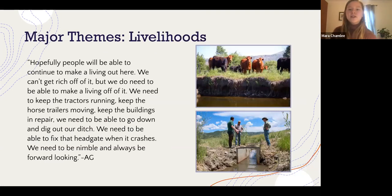Another major theme, livelihoods really dependent on a healthy river. They're inextricably linked to river health. But again, from the ag perspective, I heard, hopefully people will be able to continue making a living out here. We can't get rich off of it, but we do need to be able to make a living off of it. We need to keep the tractors running, keep the horse trailers moving, keep the buildings in repair. We need to be able to go down and dig out our ditch. We need to be able to fix that head gate when it crashes. We need to be nimble and always forward looking.